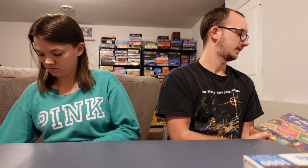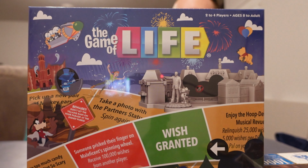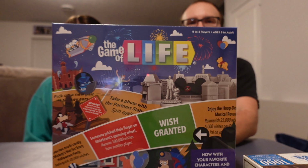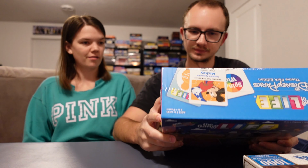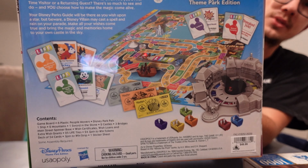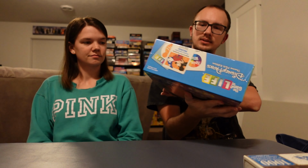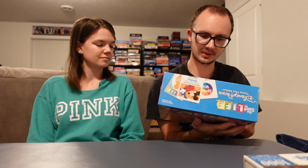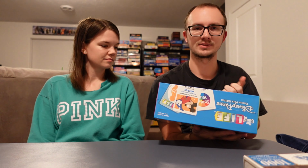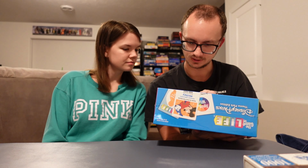Another one we got is the Game of Life. This is the Park Edition as well. Of course. One of my favorites as a kid was playing the Game of Life. Here's what you got going for you on the back. I can't remember. I think there's something different about this one, besides just being Disney Park Edition. I can't quite place it.